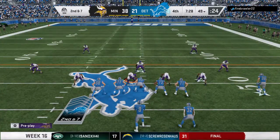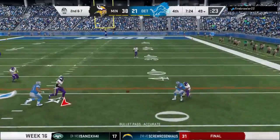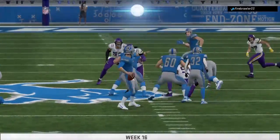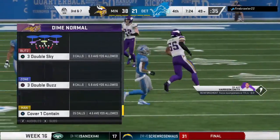That first down completion only netted him 3. Second and 7. They try to throw on second down, but this one is incomplete. Amara Darboh, the one he was looking for. And that'll make it third down.